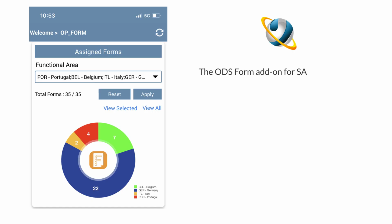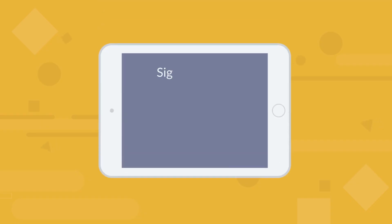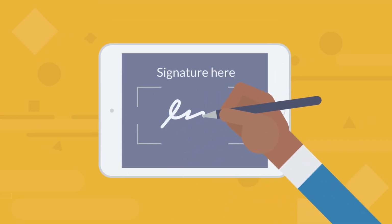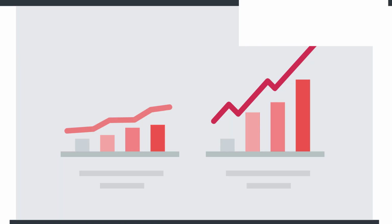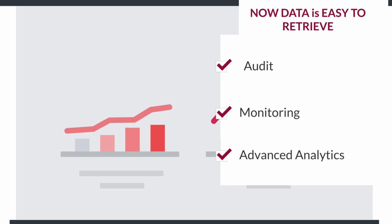The ODS team also implemented their Digital Forms add-on for SAP Service and Asset Manager. This helped deliver a more straightforward user experience and digitize all aspects of the paper form like a workflow with digital signature capture. The data captured using the forms is easy to retrieve for audit, monitoring, and advanced analytics.